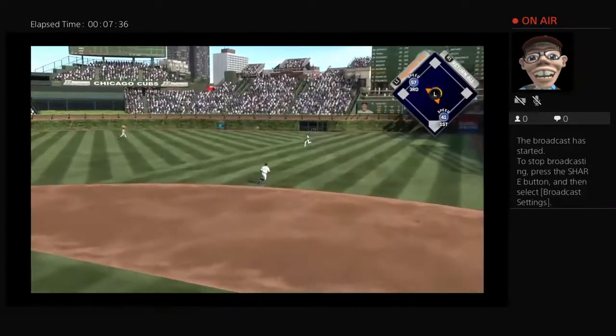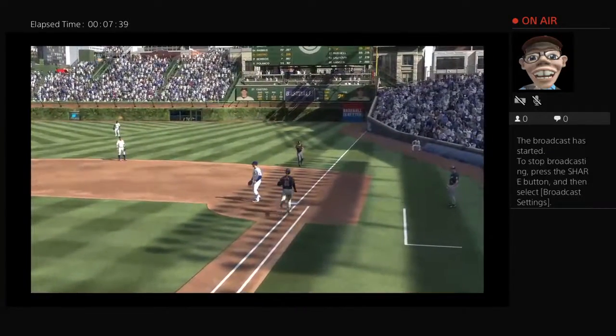Hard hit ball to second. Baez has it. Throw to first will get him easily, and the side is retired.